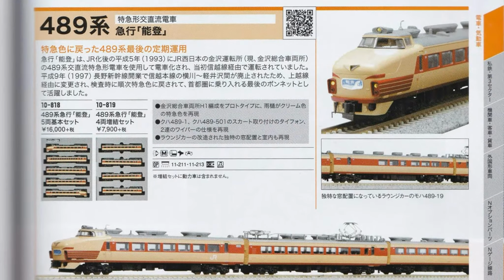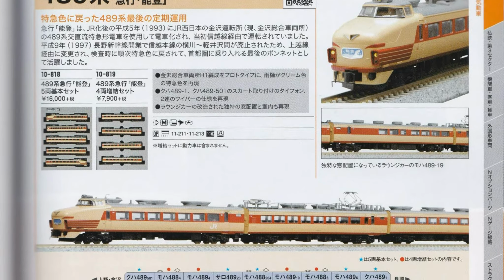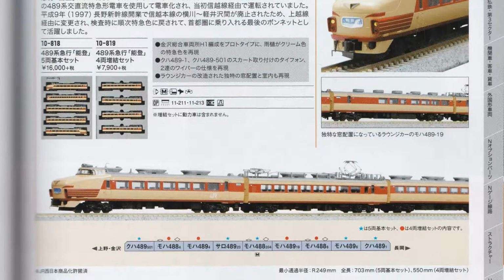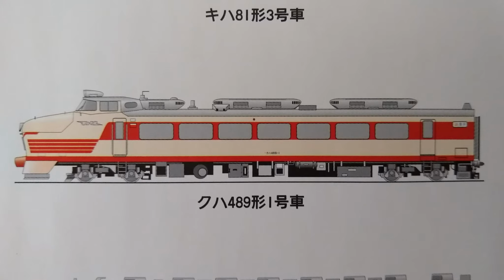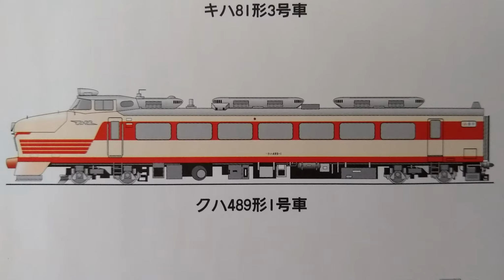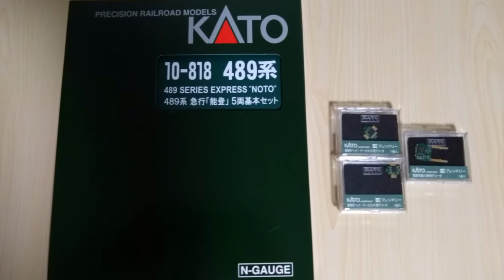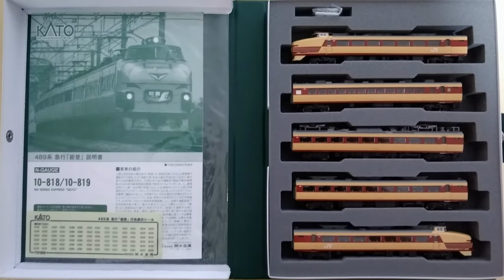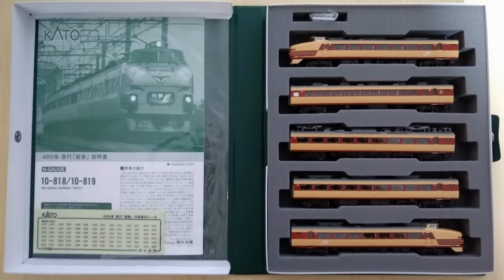The Kato train set, pictured here, includes the 489-1 and 489-501 end cars, painted in their last operating scheme, the JR Noto line. However, the prototype 489-1, located at the Kyoto Railroad Museum, has been restored to the JNR Raicho paint scheme, making this model similar but slightly different from the prototype I saw at the museum. The Kato product number for this set is 10-818. This is a 5-car set that includes the two aforementioned end cars and 3 passenger coaches, including 1 powered motor car for activating the train.